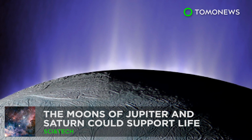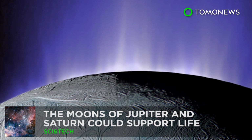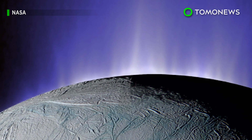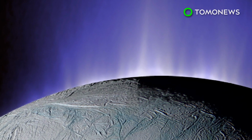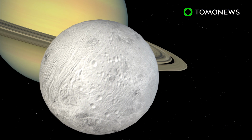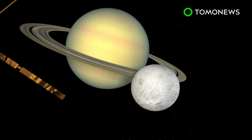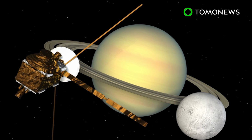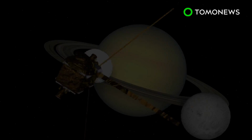NASA reckons the moons of Jupiter and Saturn may support life. New research from NASA suggests that the vast oceans found on moons orbiting Saturn and Jupiter could support microorganic life. On Enceladus, Saturn's sixth largest moon, the Cassini spacecraft found evidence of hydrogen gas during a deep dive through a water plume in October of 2016.